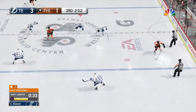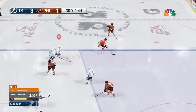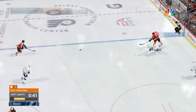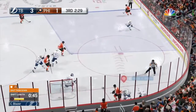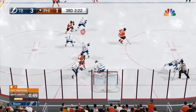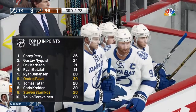Oh, Reed up to Drew. Poke check that puck off to Drew. Oh, Gudas has the puck. Oh, to Reed. Back to Gudas. To Gossenbarrel. Oh, what a save by Ben Bishop. Oh, I'm out of position here. Oh, my God. Darn it, man. Just couldn't score on that breakaway.